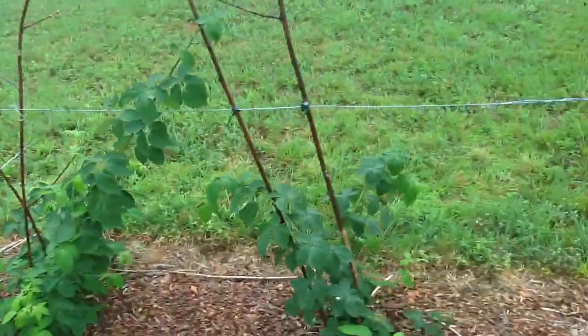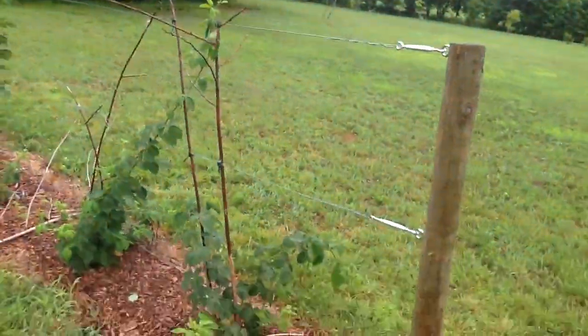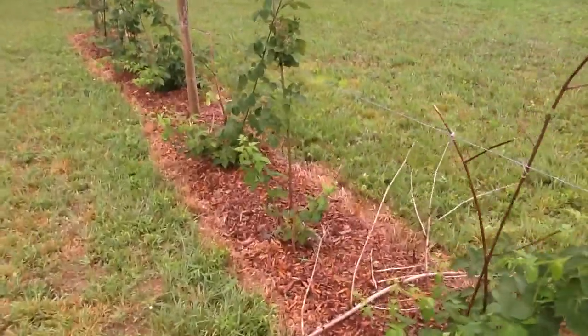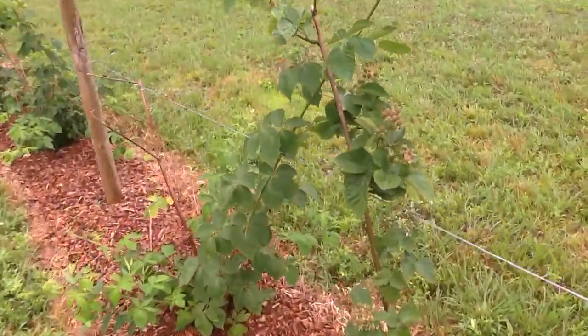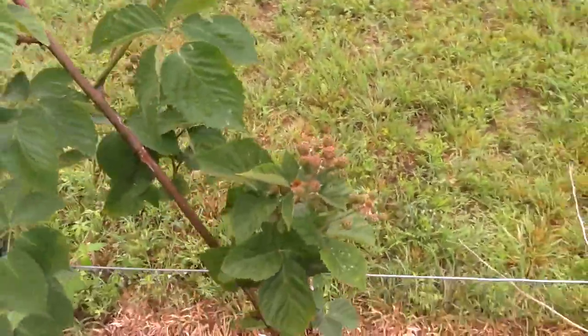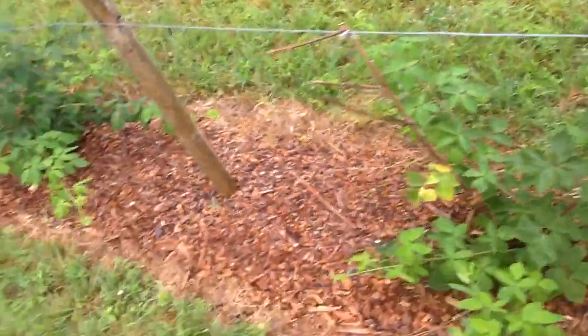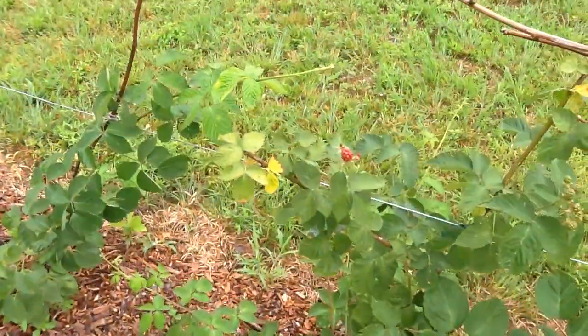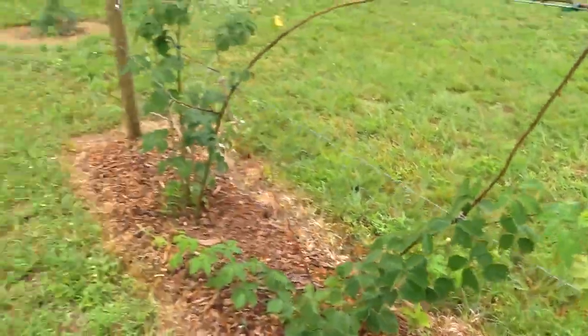And then over here we got some blackberries on another trellis. And they're just starting to come on. As you can see, they're looking pretty good. Here's one starting to turn right here. So it's first year for them too.